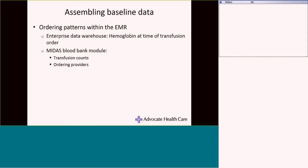Was actually to develop a data set to describe current state. So Advocate is lucky enough to have an enterprise data warehouse that houses and aggregates and links large amounts of clinical and ordering pattern information. So one of the first things we did was program that system to be able to show what the hemoglobin level before the time of a transfusion was. Then we leveraged the Midas Blood Bank module to look at transfusion counts and ordering providers and how they were using that blood. Next slide.